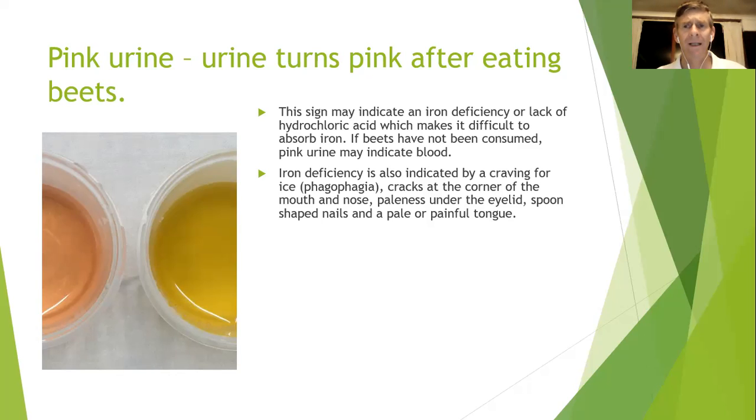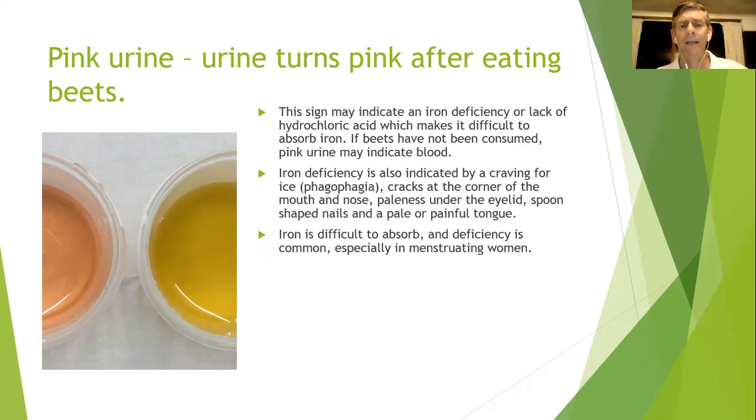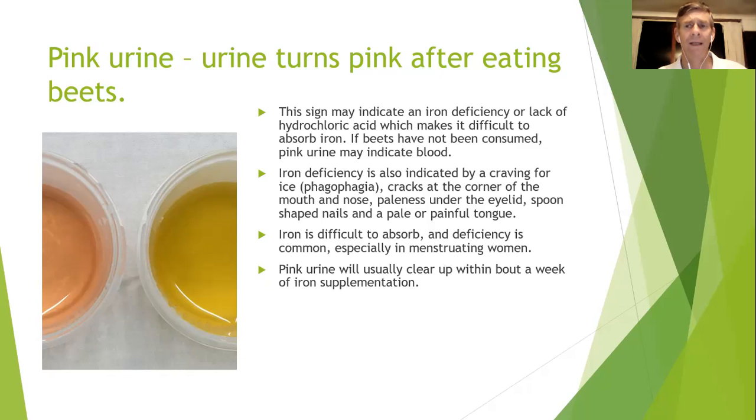So iron is actually extremely important, and sadly enough, also a mineral that is missing in today's diet in a lot of cases. Iron is difficult to absorb at the best of times, and deficiency is very common, especially in menstruating women. And this is because of the bleeding. If anybody is bleeding, you are losing iron. And people who don't have any visible signs of bleeding could have bleeding internally in the gut, and that again is a very, very serious problem. Pink urine will usually clear up within about a week of iron supplementation. So it's a very simple test that one can do there.